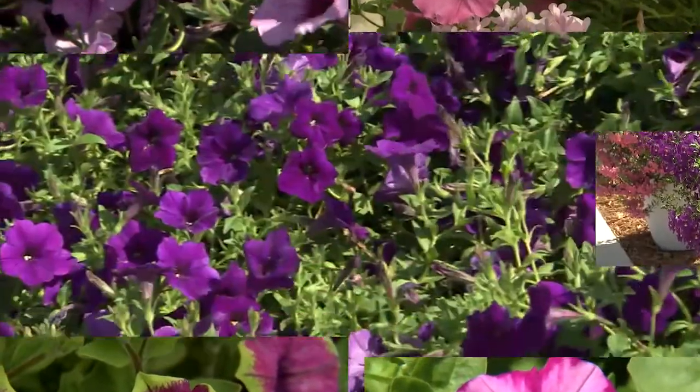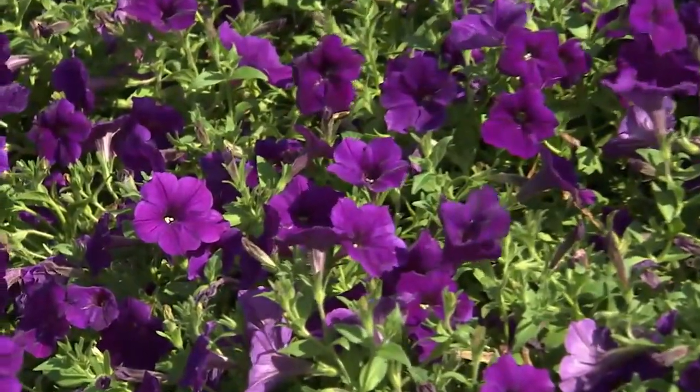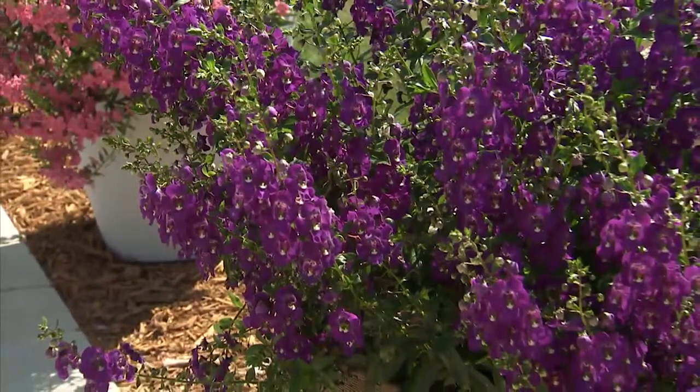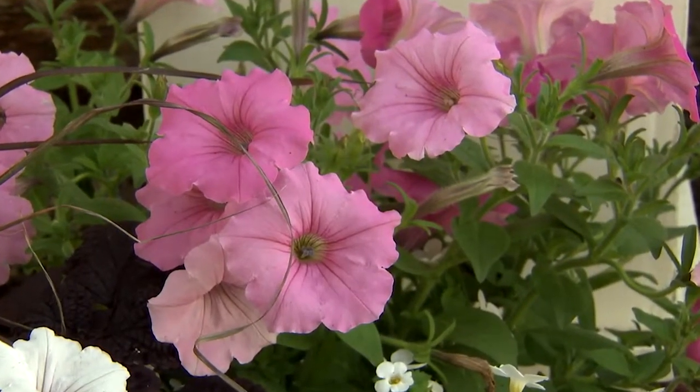The first of these is the award-winning Supertunia Royal Velvet. There's no question where it gets its name. The deep royal purple blooms will create a striking display for your sunny bed. The next on my list of top performers is Supertunia Vista Bubblegum.